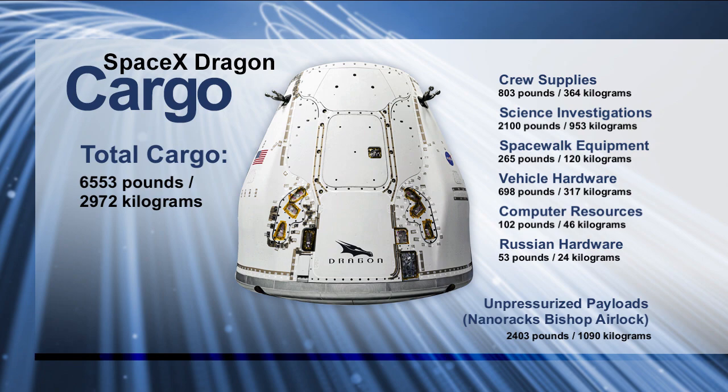Inside the unpressurized payload is the NanoRacks Bishop airlock. This is the first commercial airlock that'll be attached to the International Space Station. That's in the unpressurized section, and you can see there are a lot of other accommodations inside the pressurized compartment as well. This is the first time that this kind of Dragon is docking to the International Space Station. There's a Crew Dragon that mimics a lot of what you're seeing today in terms of the operation, in terms of the design, but this is the new Cargo Dragon, part of the CRS-2 contract that is making its way to station today with more than 6,400 pounds of cargo.